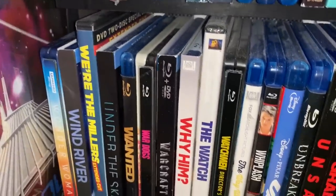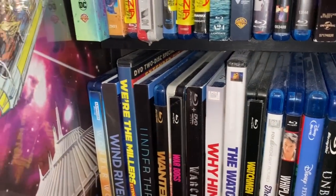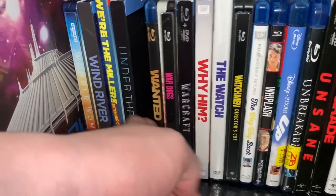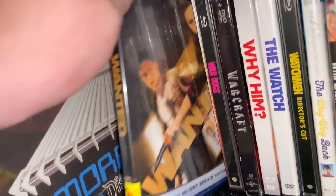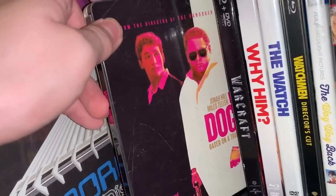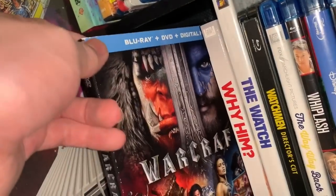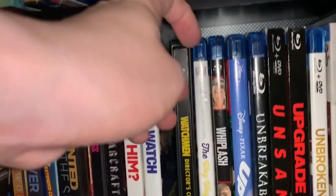All right, last one. Wonder Woman, Wind River, We Are the Millers, Under the Skin? Yeah, Under the Skin. I was about to say, I really like this movie. Wanted, War Dogs, very, very underrated movie of the last couple of years. Warcraft, best video game movie ever made, sorry. The Watchmen, what else can you say about Watchmen?